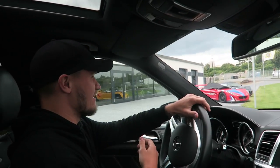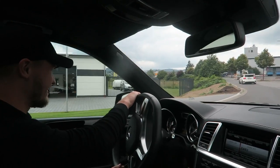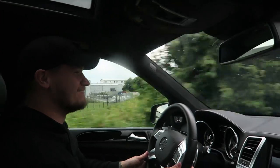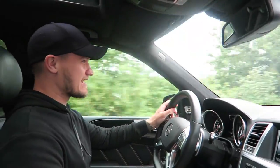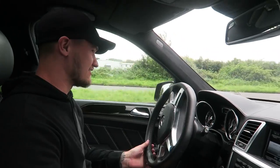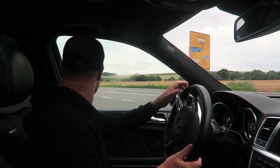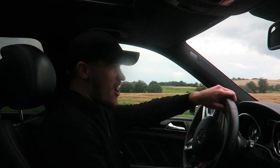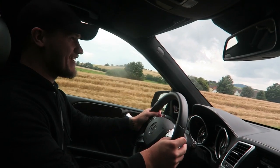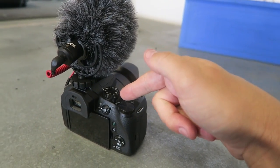So we've had the A45 as a courtesy car, and now we're in an 850 brake horsepower monster in satin black. I don't know how many pounds foot of torque it has, or newton meters of torque, but I'm sure it has a lot. The whole front of the car just lifts up. This has run out of battery.